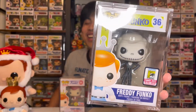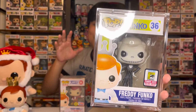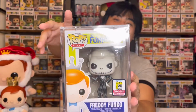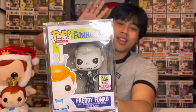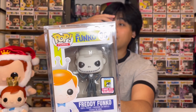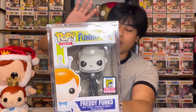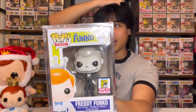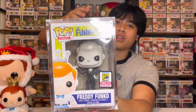For my number four spot of my Freddy Funko collection will be Freddy Funko as Jack Skellington, you guys. And you guys cannot tell me this Freddy Funko isn't one of the coolest ever released by Funko. There was something about the pre-era of Funko, especially 2016 and back, when they released Freddy Funko in crazy character designs, like Jack Skellington, Batman, Ghost Rider, and much more.